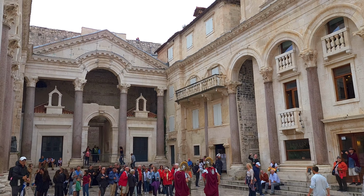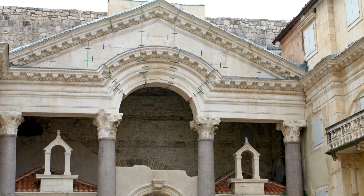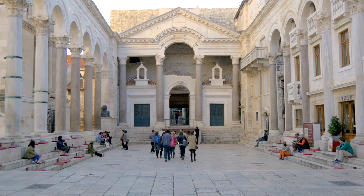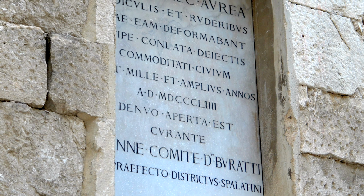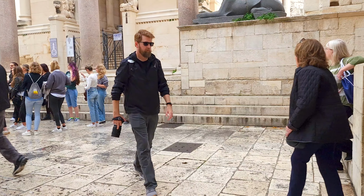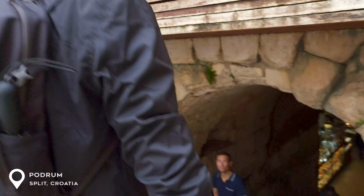It's easy to see that the peristyle is strategically positioned within Diocletian's palace. It would provide the emperor and his courtiers with direct access to his quarters. It didn't serve solely as a place for relaxation of the emperor, but rather as a venue for religious and other public events. From the peristyle, you can enter the podrum.